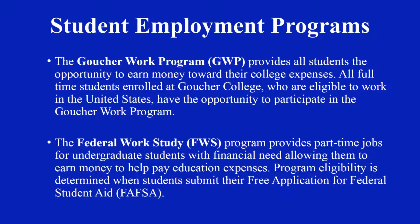So the first change to the student employment program at Goucher is that we are actually going to create two types of student employment on campus effective fall 2016. What this means is that all students will fall into one of two programs going forward if they are employed on campus. The first program of which is the Goucher Work Program. This is for those non-federal work study students. So certainly we still want to encourage all students who want to work the opportunity to work on campus, and if you are not eligible for a federal work study award, you would be classified into the Goucher Work Program.